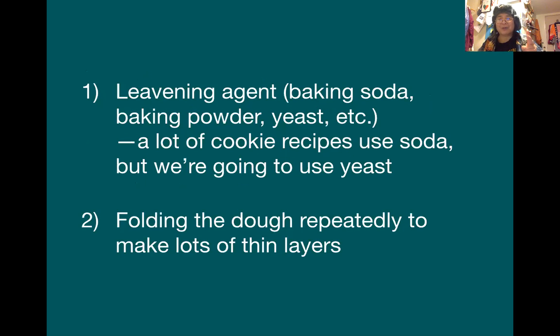We've got two different ways in which we're going to use exponential growth. One is through this leavening agent. They often use soda to put air bubbles into cookies, but we're going to use yeast. And the second way in which we use exponential growth is we're going to fold the dough many times to make a lot of thin layers. And that's going to add more air to the whole biscuit.